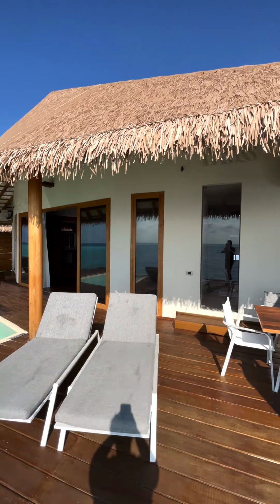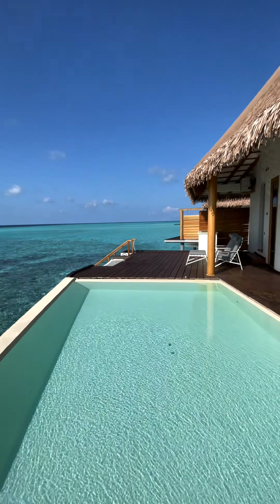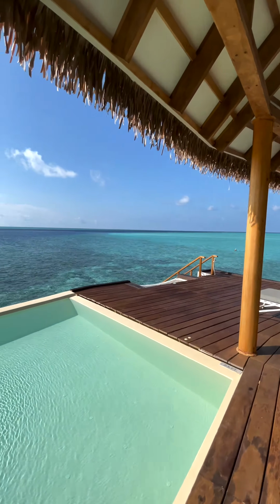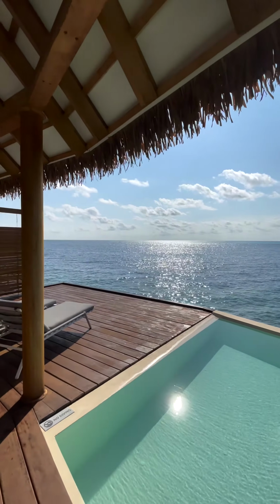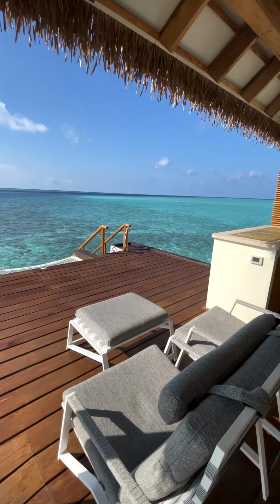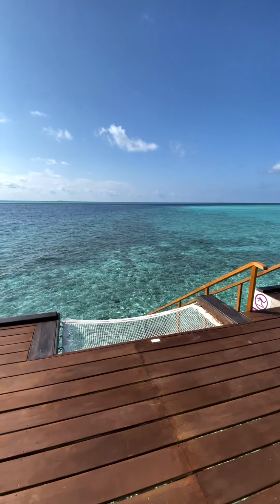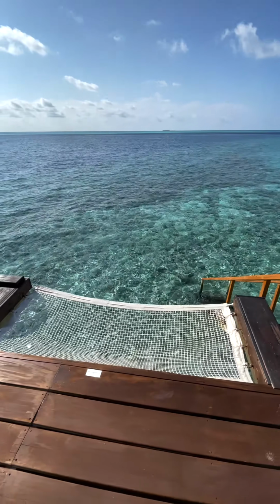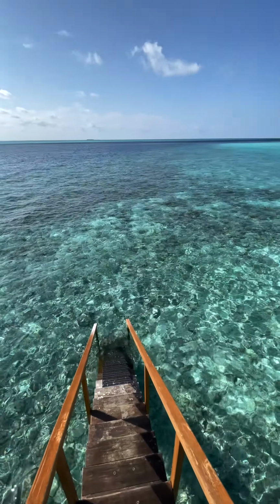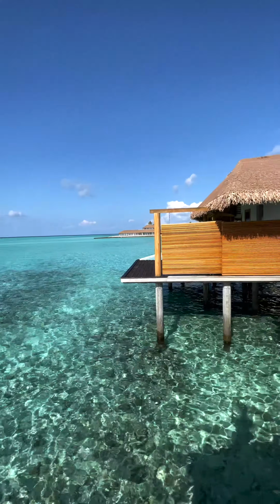Here we have access through to the bathroom. This huge pool has really panoramic views here, more so than 180 I would say. It's real wraparound. So you can sit in these lovely chairs and enjoy the view out there. Comes with a hammock as well. Overwater hammock there, and look how clear that water is down there. Crystal clear, and that lagoon, so blue.